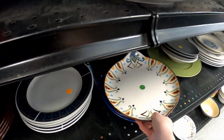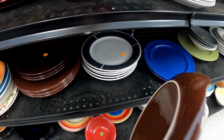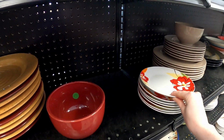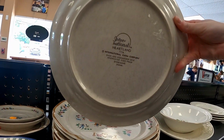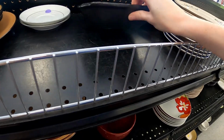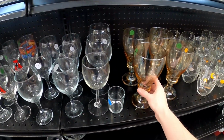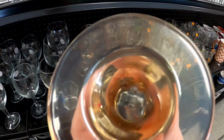Ooh, I like the sides of this plate. Vita, never heard of that before. These are pretty. Gallery. Ooh, I love the colors of this. If I needed a new set of plates, I'd probably grab these. Look how cute they are. Ooh, these are interesting. I've not seen this color before.